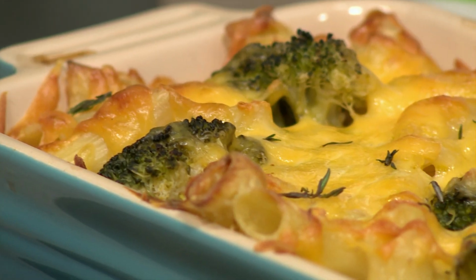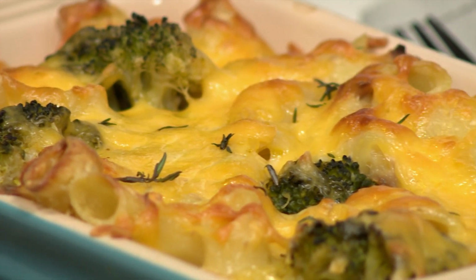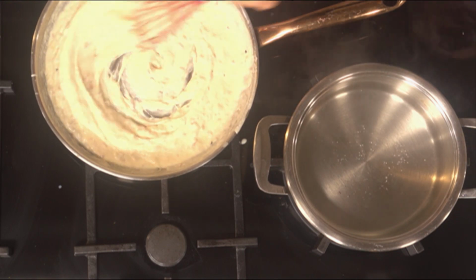I can already see the cheese sticking together and it getting quite gooey. Yeah, it is. It's like this beautiful consistency. That's the right consistency. Okay, noted. How much out of 10 do you give me for that? 100.